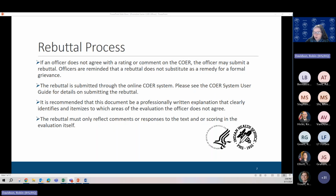What we really want to encourage is that the rebuttal process only reflects comments or responses that are internal to the COER. You can only rebut things that are written, not any assumptions, not anything outside the COER, but specifically what is written or marked within the COER.